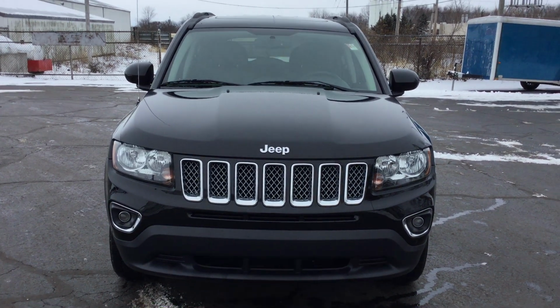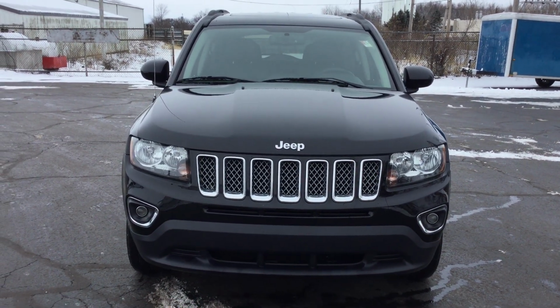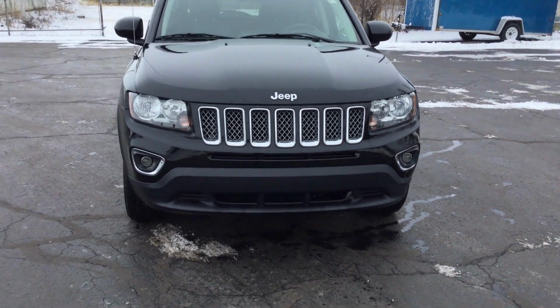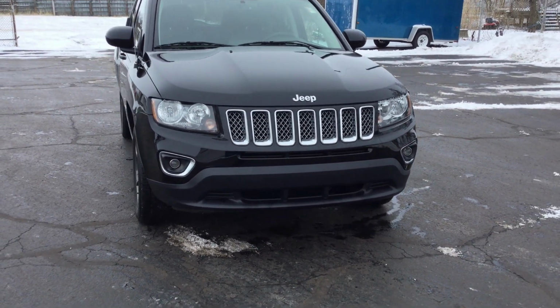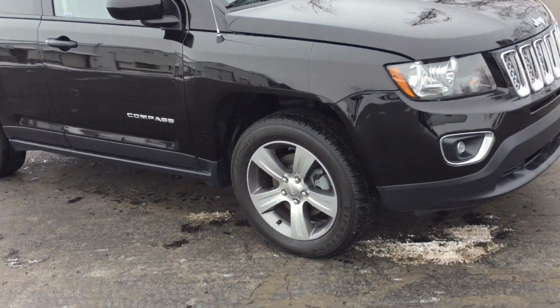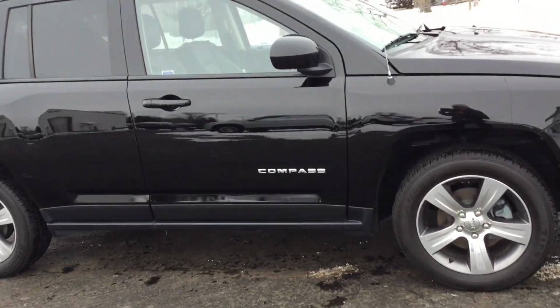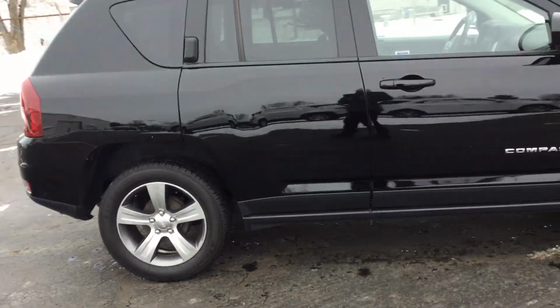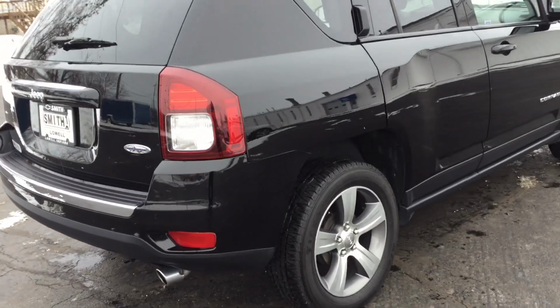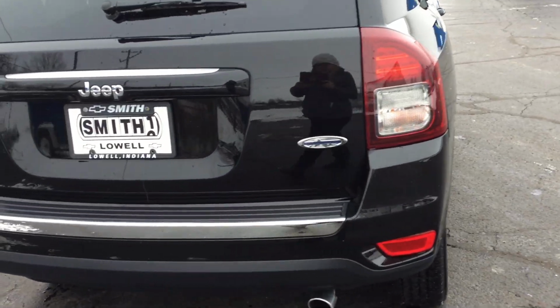This is Jennifer with Smith Chevy in Lowell, Indiana, and I'm here to show you today our pre-owned 2016 Jeep Compass High Altitude. This vehicle has your front fog lamps, your 17-inch aluminum wheels. It does have leather interior, and your back seats do fold down. This vehicle has only one owner, has only around 13,000 miles, so it's fairly still new.